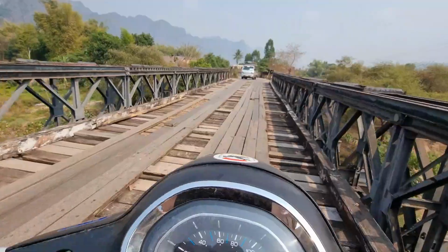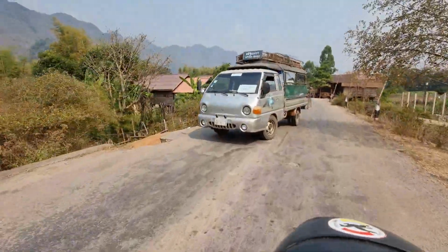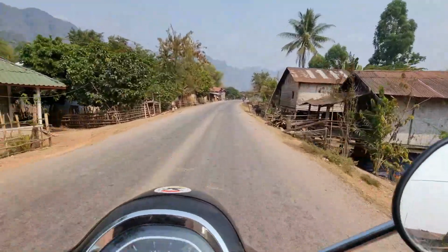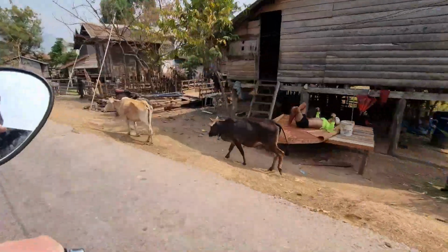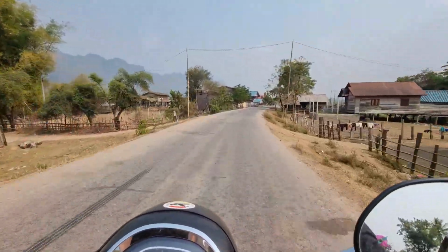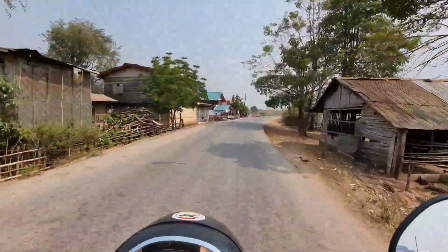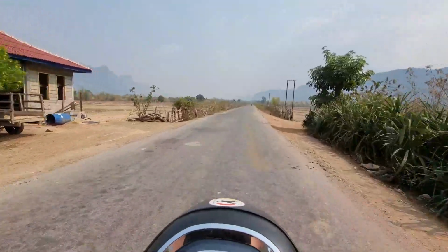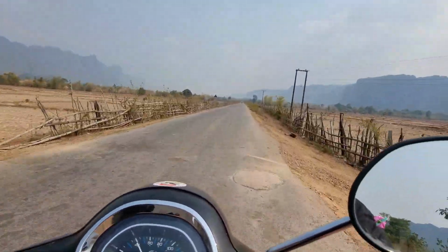This is tough. Let's put my phone down for a second, because I thought I was going to hit one of them. The roads are getting worse and worse as we get closer and closer to Death Road. Death Road's on the other side of the ferry. We're going to put our bikes on a ferry and cross a river. There's also a cave there we can swim through, hopefully.